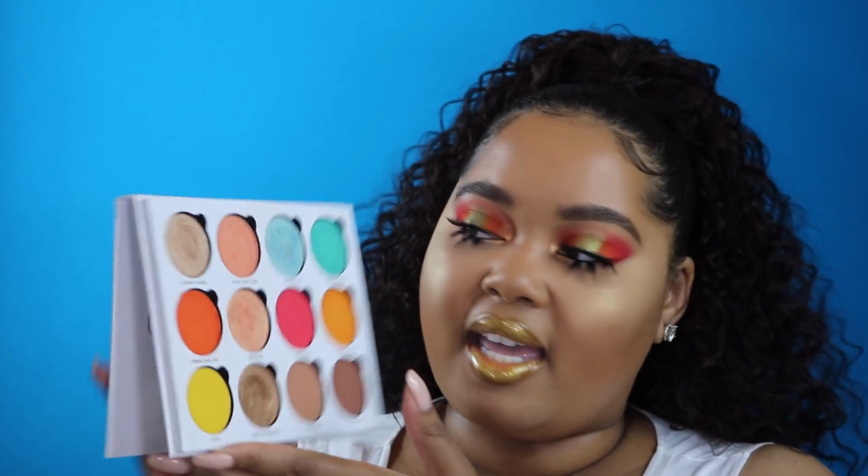I love that. Here's their packaging for their highlighter. This is the Abstract Gold Collection highlighter. I got the shade Halo. These retail for $17.50. And on the back it says that it is vegan and cruelty free.